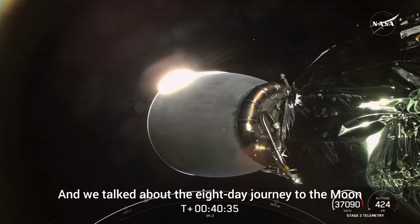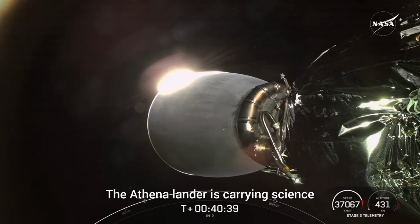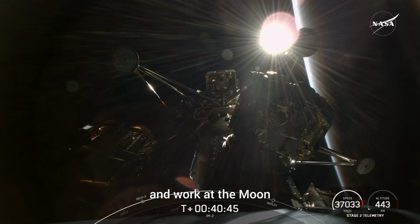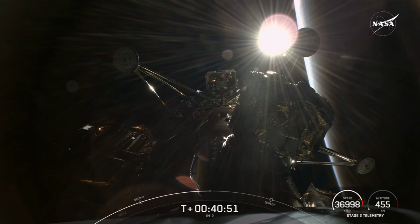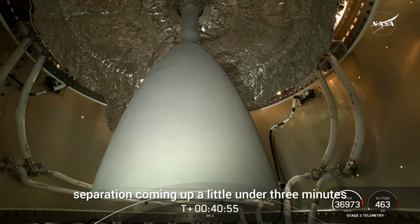And we talked about the 8-day journey to the moon. The Athena lander is carrying science and technology investigations from CLPS that will help pave the way for humans to live and work at the moon. And today's mission is the second CLPS mission for Intuitive Machines. Now we're waiting right now, separation coming up a little under 3 minutes.